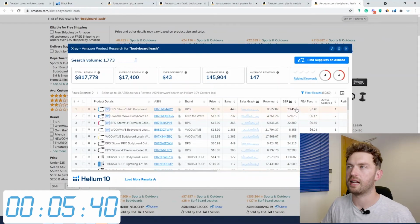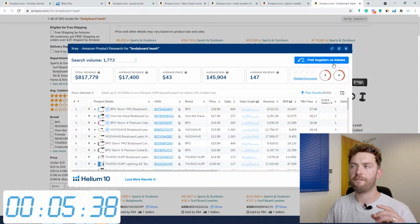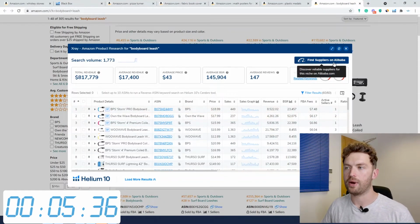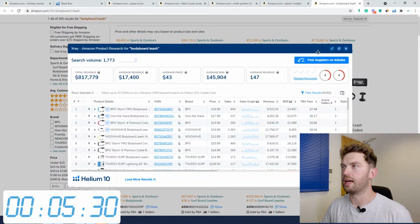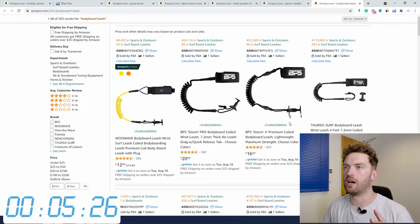If I wanted to take it to the next stage, I would just click this button here, find suppliers on Alibaba. How easy is that? Alternatively, if you want to find something of real quality, you could look to use a sourcing agent, but we won't go into that now. We'll talk about that another time. So I'm looking at the picture. This would be definitely something I would consider.